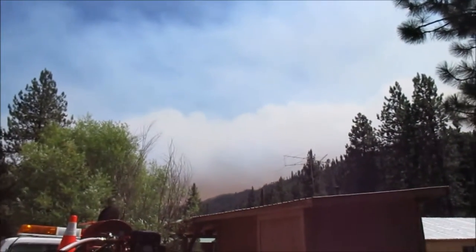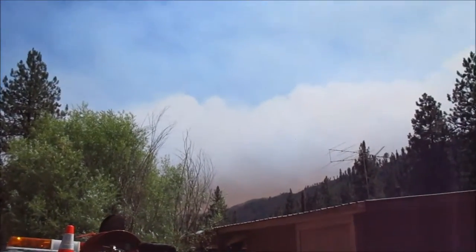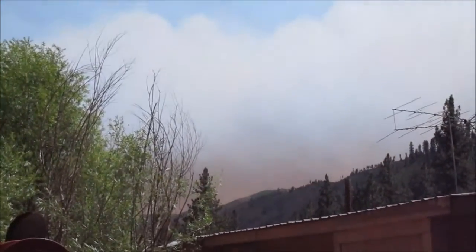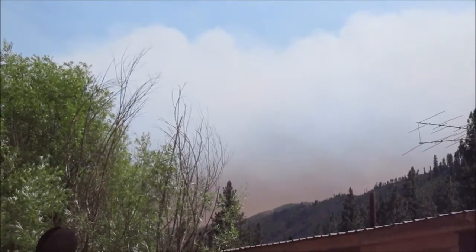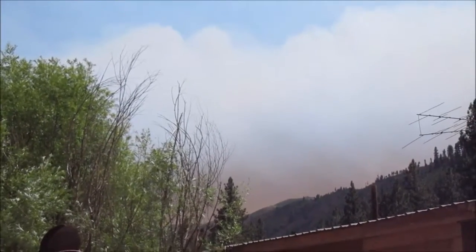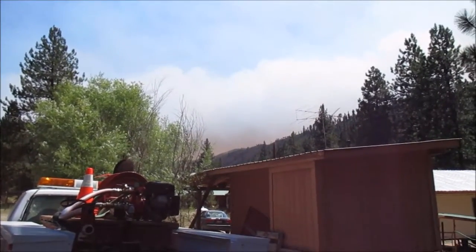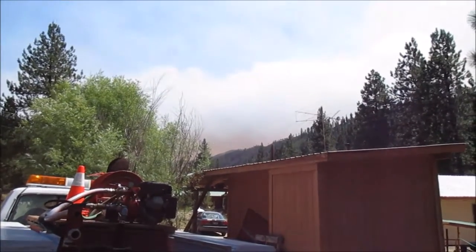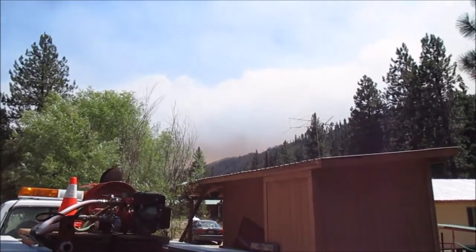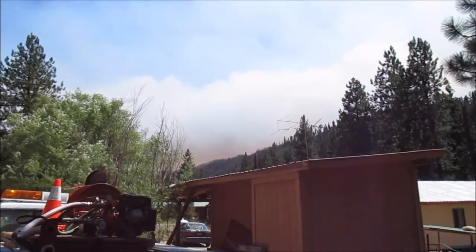Now the camera's just sitting on the back of the pickup, so before I take off from home, that's looking towards the east, upriver, South Fork of the Payette. And you can see underneath there's some heat buildup. There's some pretty intense burning going on underneath that. In fact, I don't know that you can see it in the video, but there's quite a bit of black smoke in the bottom of that, which reveals some heavier fuel burning.